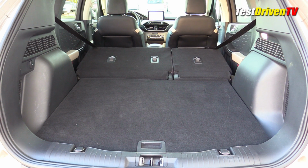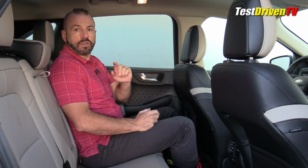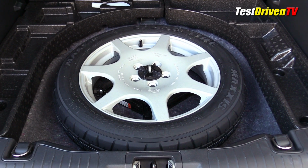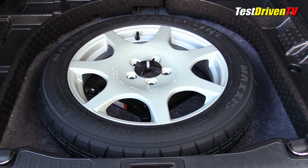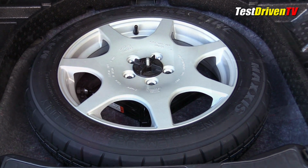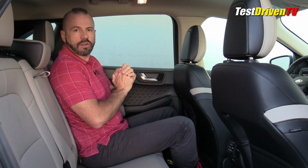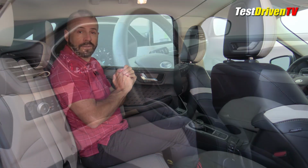Everyone else has that. When this is folded, you have a nearly flat load floor, and kudos to Ford, they did give us a spare tire underneath that rear deck. Very important with an SUV that is sold to us on the adventuresome appeal, where we're going to go take it out in the middle of nowhere, probably way past where our cell phone has bars. We don't want to have to call a tow truck just because we got a flat.